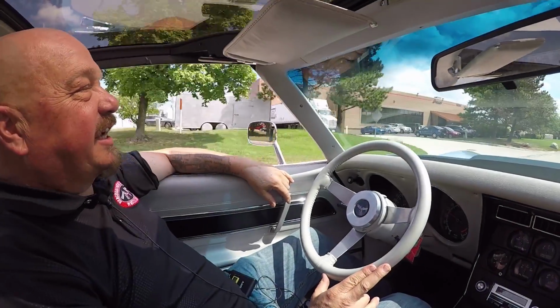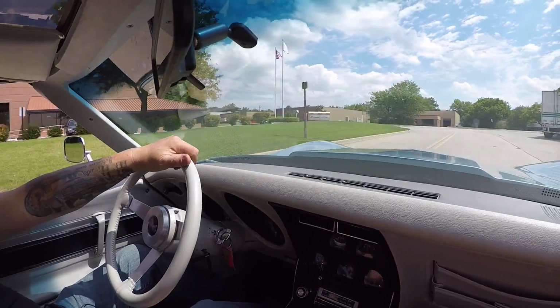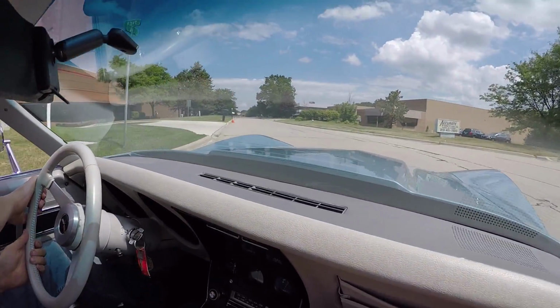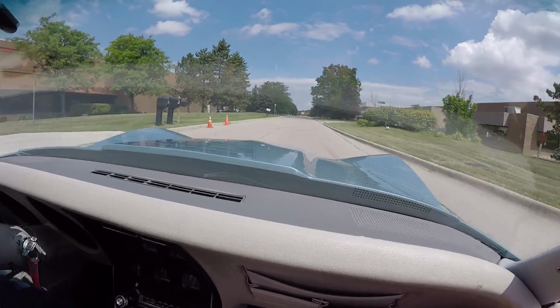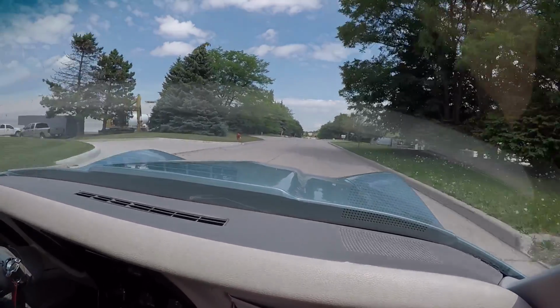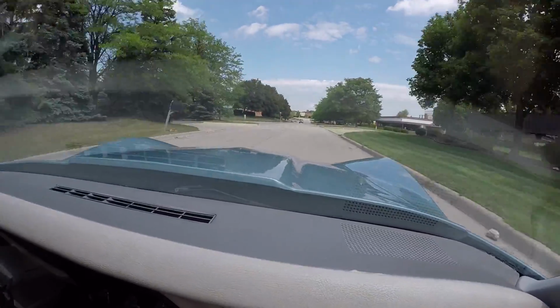All right, let's take this Corvette for a ride. This baby's only got 3,700 miles on it. What an amazing ride we've got here, guys. She's driving good, she's running good, comfortable to drive. I tell you what, let's go to Florida. I could drive this dude anywhere.